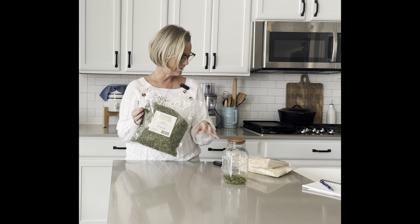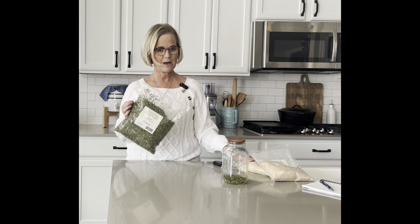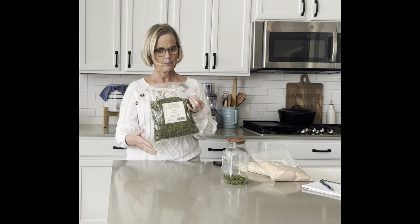Some things I buy in a pound. Here there's minced garlic, and I've got minced onion. Those are 1-pound bags. But chives are really light, so a 4-ounce bag is probably going to be enough for me. When I bought this 4-ounce bag from Azure, which I just picked up today, it was $7.25 for 4 ounces.